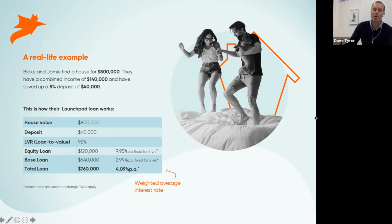Important to understand on the equity part of the loan, which is the personal loan piece, that interest rate is locked in for 5 years, both on the borrower side and the investor side. So hopefully it answers your question there, Nick. Thank you. Let's clear that one through.